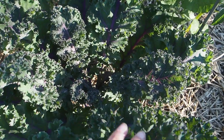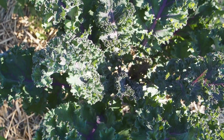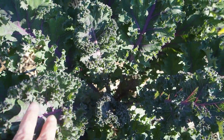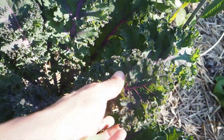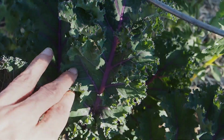And then the last kale we have over here is the scarlet kale. So this turns a lot darker purple in the colder months, but in the summertime it's kind of more of a greenish, dark green color, but the veins of it are nice and purple.